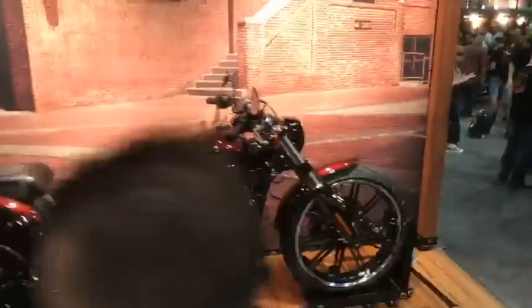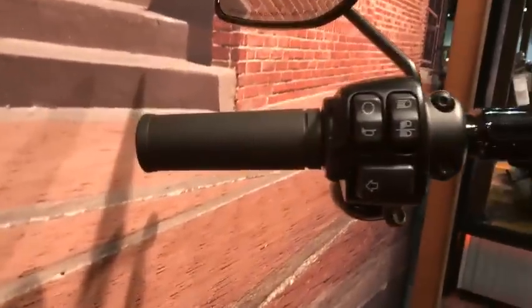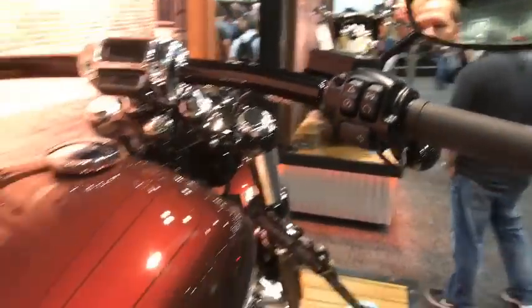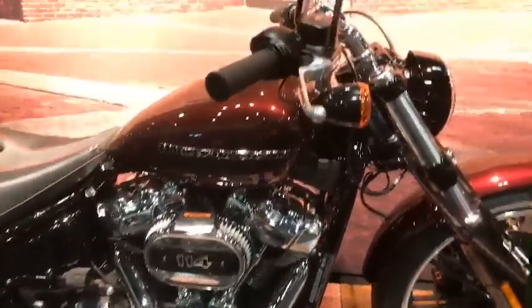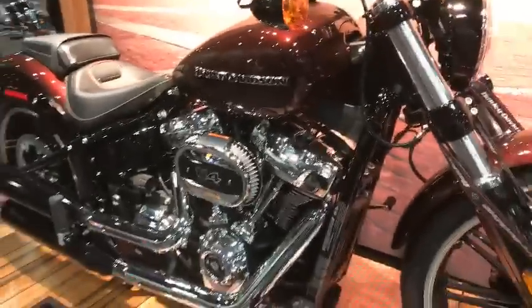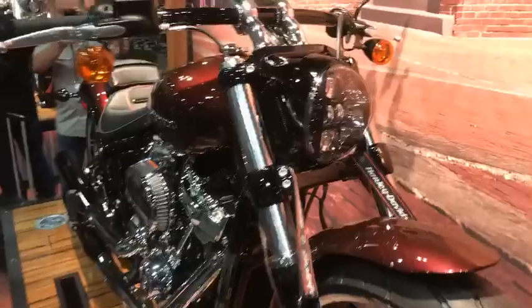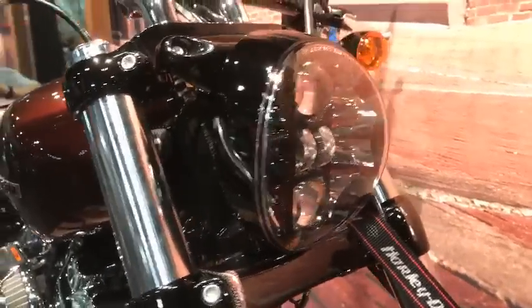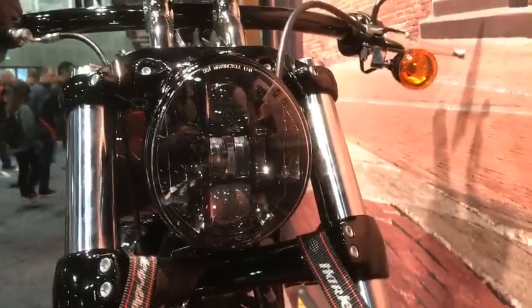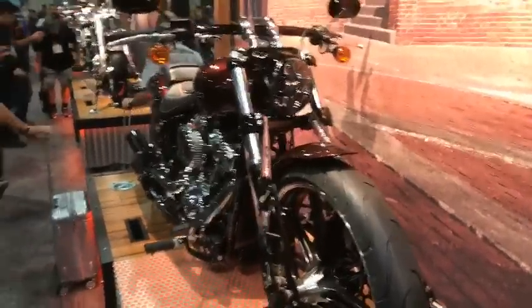This is for the little one, yeah. So I'm not seeing any cruise control, guys. This is a Breakout, not seeing any cruise control. This is the 114 version of the Breakout. I'll check the other Softails for cruise control. Look at this headlamp though. Awesome headlamp.